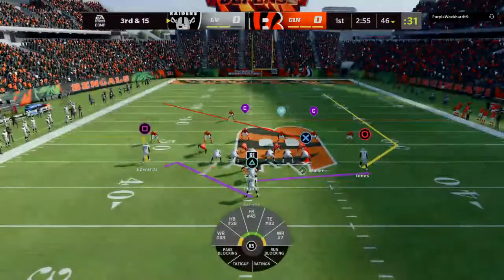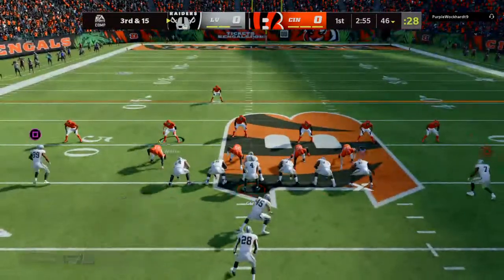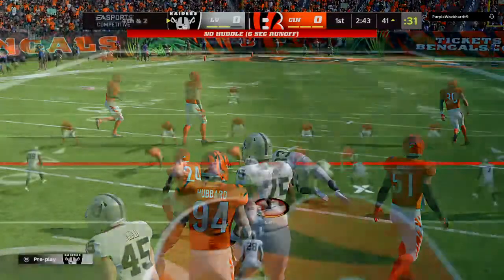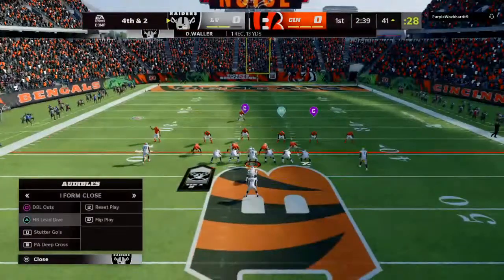An incomplete pass on that last play, and that means they'll need to come up with something here on 3rd down. Now Carr got a man open. It's Darren Waller. And the tackle going to be made at the 41 as they stop him a few yards short of the 1st.